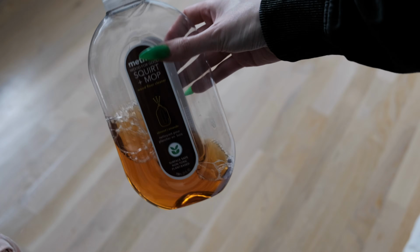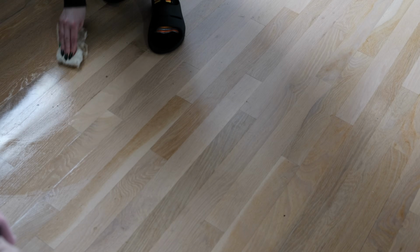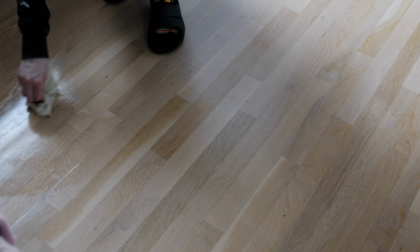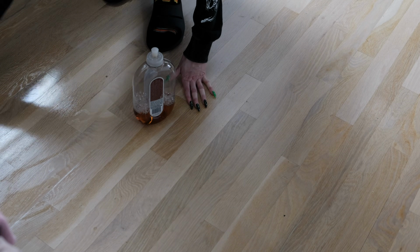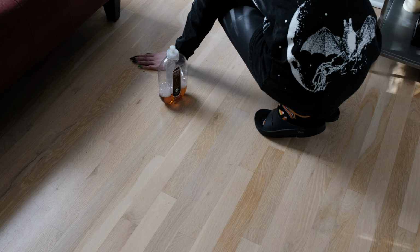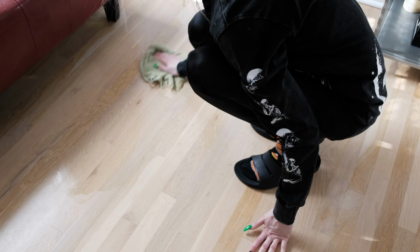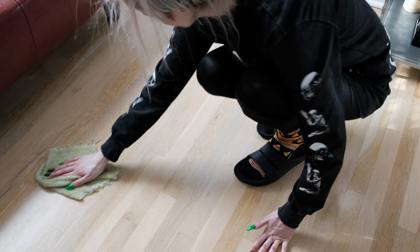So I'm going to be using the Method Squirt and Mop in the almond scent. This is my favorite scent ever. I'm going in, and this is in little Bailey's area where he sleeps and naps and all that kind of stuff. And I'm going in by hand in some areas, just anywhere that he goes outside, comes in. There's maybe some dirt, or he had a little bit of a sinus infection. So where he sneezed and some of it got stuck to the floor, that kind of thing. I'm just getting up any kind of gnarly stuff in this area, making sure it's all nice and clean.